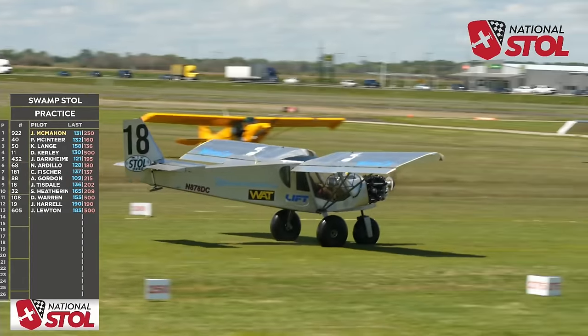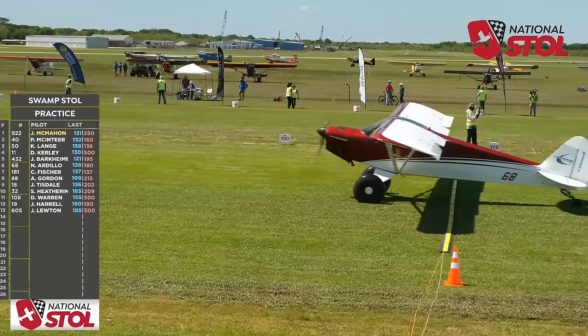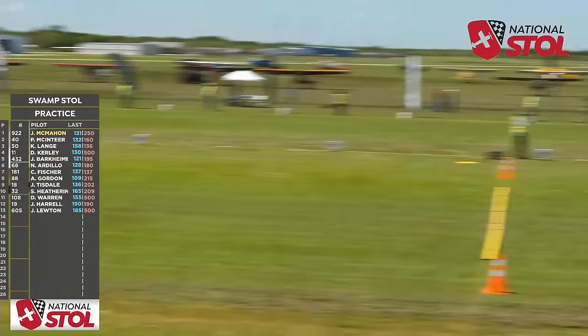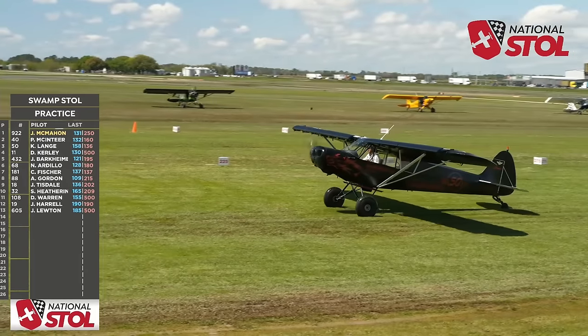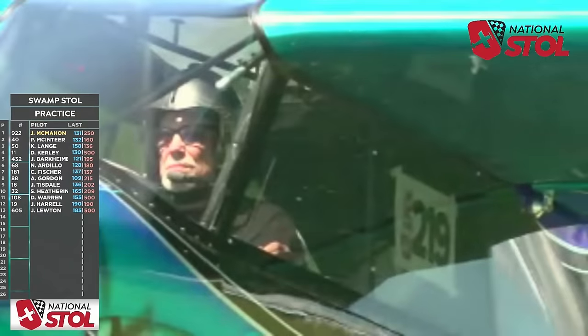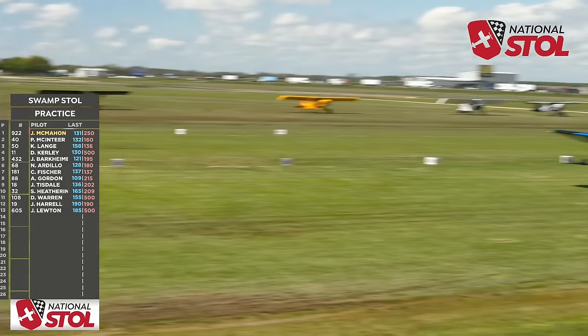I don't know the name offhand, but as he taxis by, I'll try to get a good shot of that and share their mission, because Justin's always doing all he can to give back to veterans and really to enhance their lives. It's a great mission indeed, one that we firmly support here at National STOL as well. 219 is the race number in question.